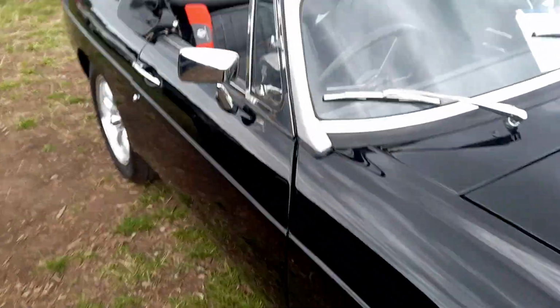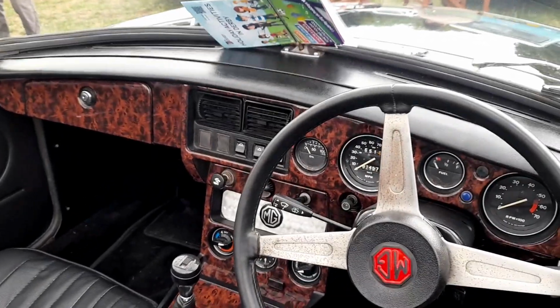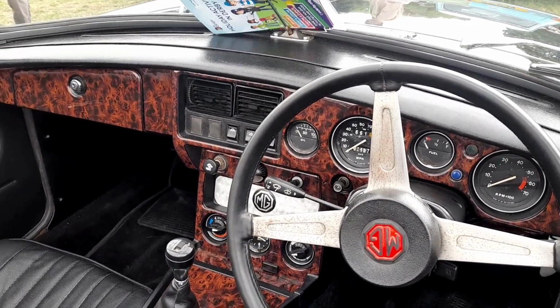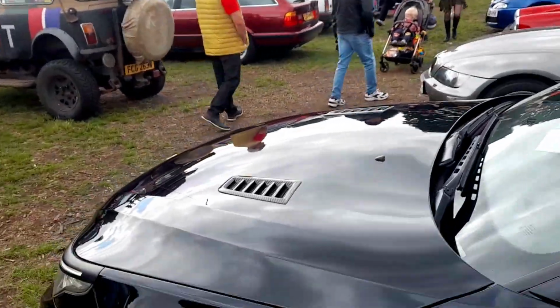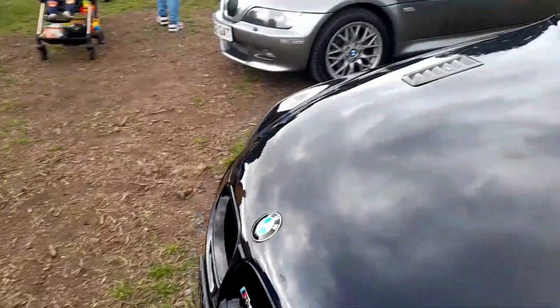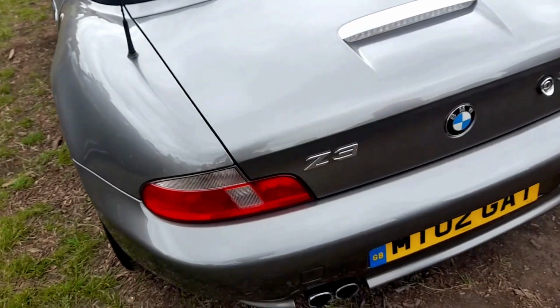Ooh, and then we have a lovely MGB with some sort of tiger stripe dashboard thing going on here, and it's all very nicely coordinated and cut out. It is getting awfully popular here now. The idea is I should have started earlier on. Ooh, we got some sort of BMW here. I am going to skirt around quite a few of these cars.